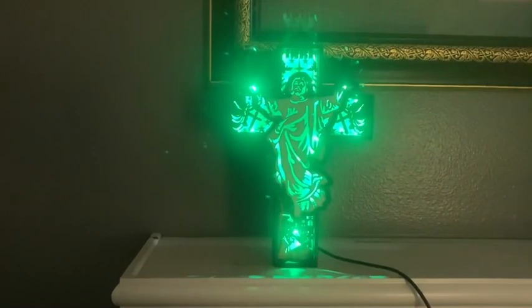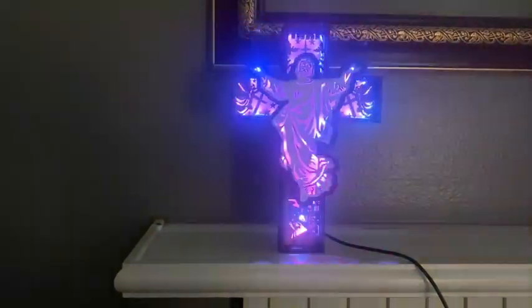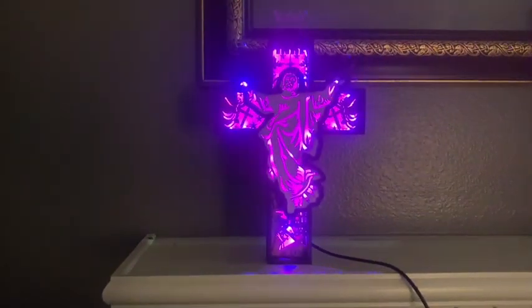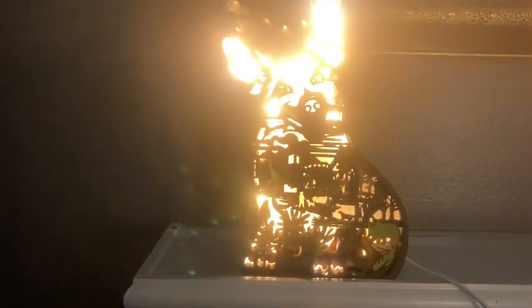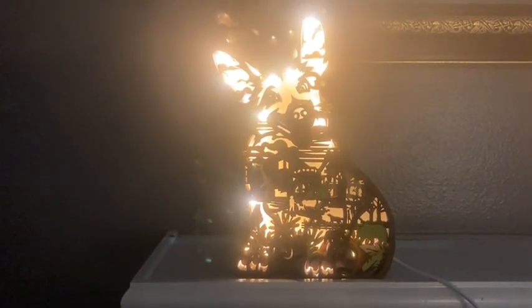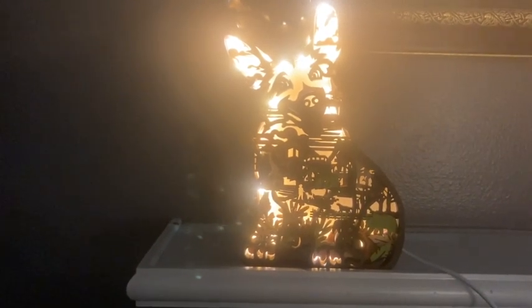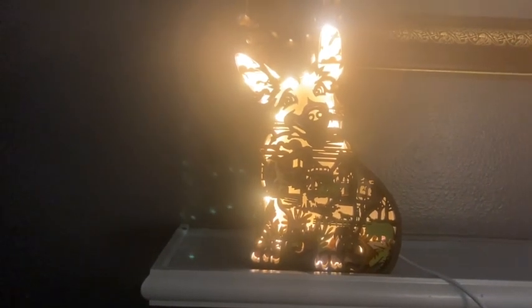And let me show y'all the dog. I don't know if it's just one color, but I know the other one is in many colors that you can change it to. All right, stay tuned. Okay, y'all, this is the dog, and this only has one color. You can leave it off, or you can turn it on. It only has one color, which is white. Y'all, this is beautiful. This can also be a nightlight for your kids' room, your room, whatever you choose to put this at.